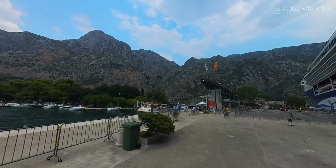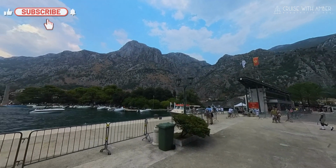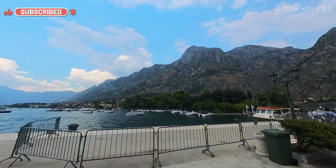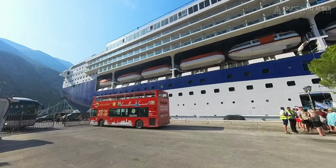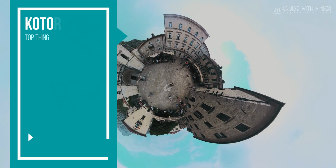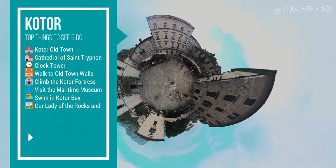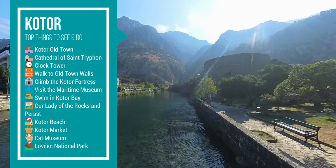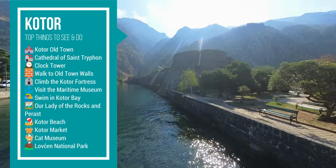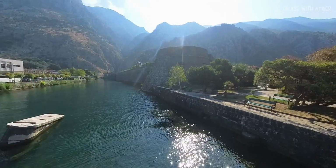Once docked, it was just a short walk to pick up our excursion tour bus, which was parked by the river or north gate in the old town. If you're exploring on your own, then there's plenty to do in Kotor, including the hop-on, hop-off bus. Here's my list of things to see and do if you're visiting port for the day. I've put much more information and tips in my port guide to Kotor, which is available on my website and coming up in a separate video.